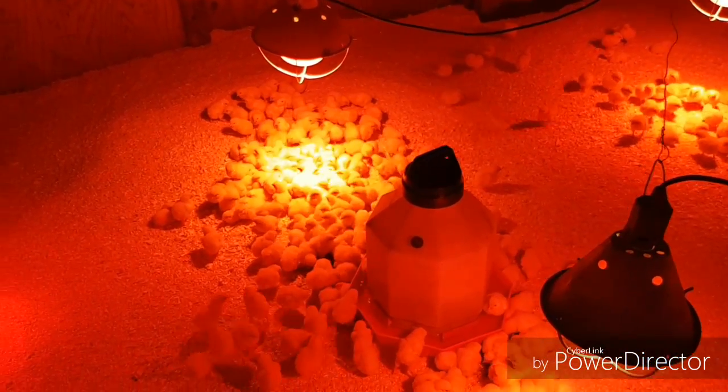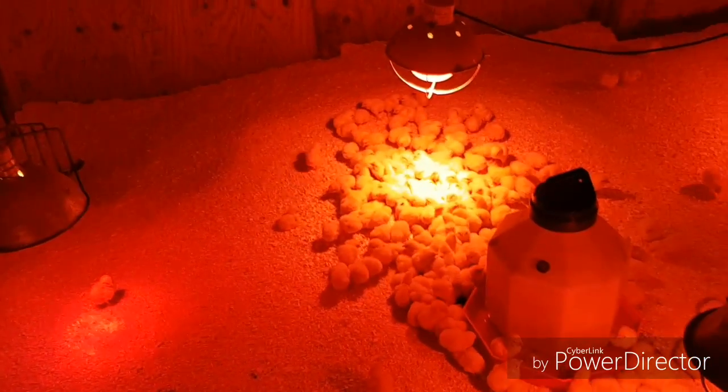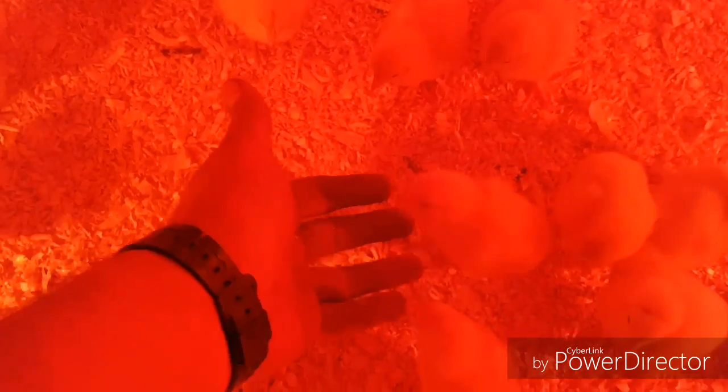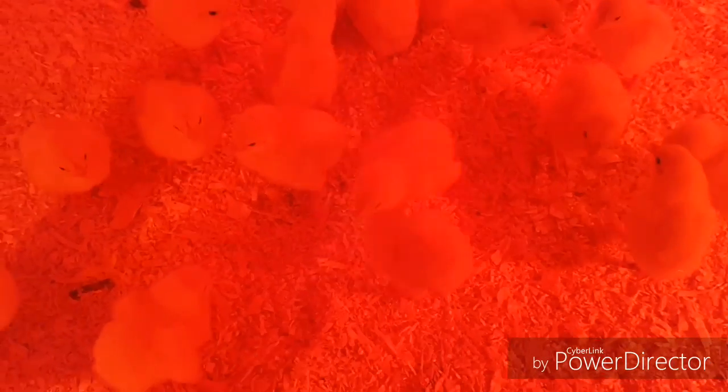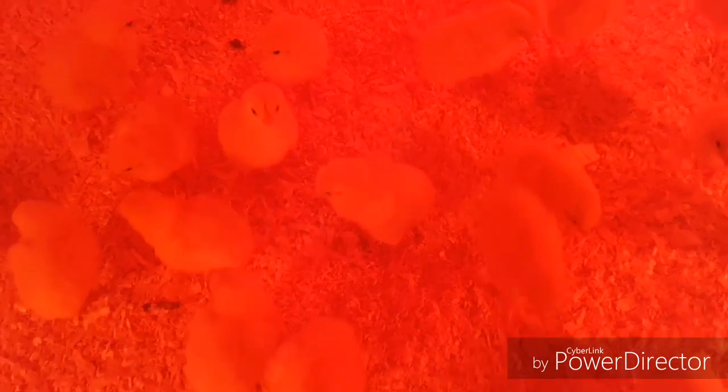Right now, Amanda set all this up yesterday, the feeders and everything, and then Antoine and I spread this. It's wood shavings, and you use that instead of straw, because straw has a tendency to poke them in the eyes when they're so small. I'll pick one up, you'll see how tiny they are. They're just tiny right now, and they're only a day old, which means they hatched 24 hours ago.